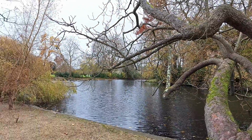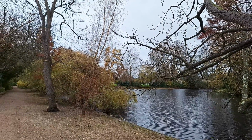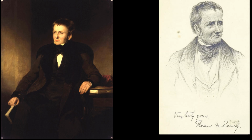Many Worcester students have made a name for themselves in the world. I've selected just 3 of them. Author Richard Adams, who created that wonderful book, Watership Down. Rupert Murdoch, the media magnate. And Thomas de Quincey, who is best known for his Confessions of an Opium Eater. He commenced this habit whilst a student at Worcester, where he completed his studies but did not take the necessary oral examination.